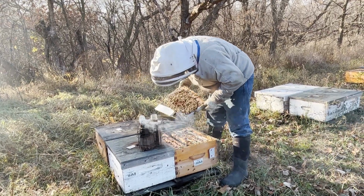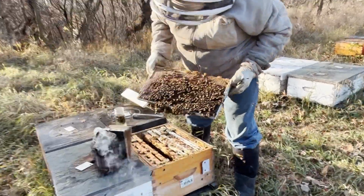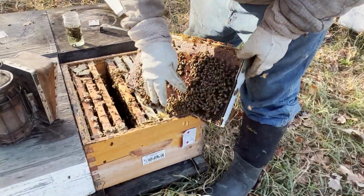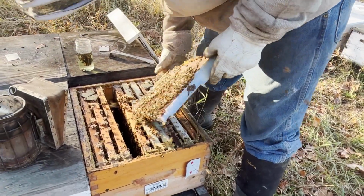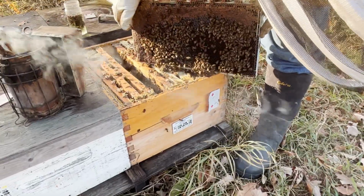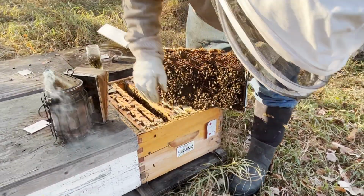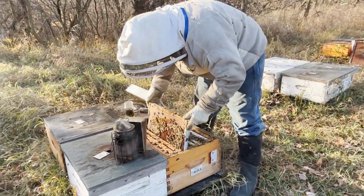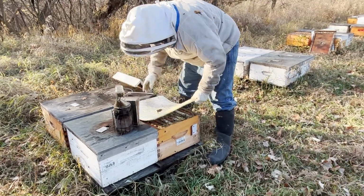Well, this one's still got a bit of brood in it. Just a bit. Right there. And it's a young queen. 2022. The queen put in in July, so maybe that explains that a little bit.